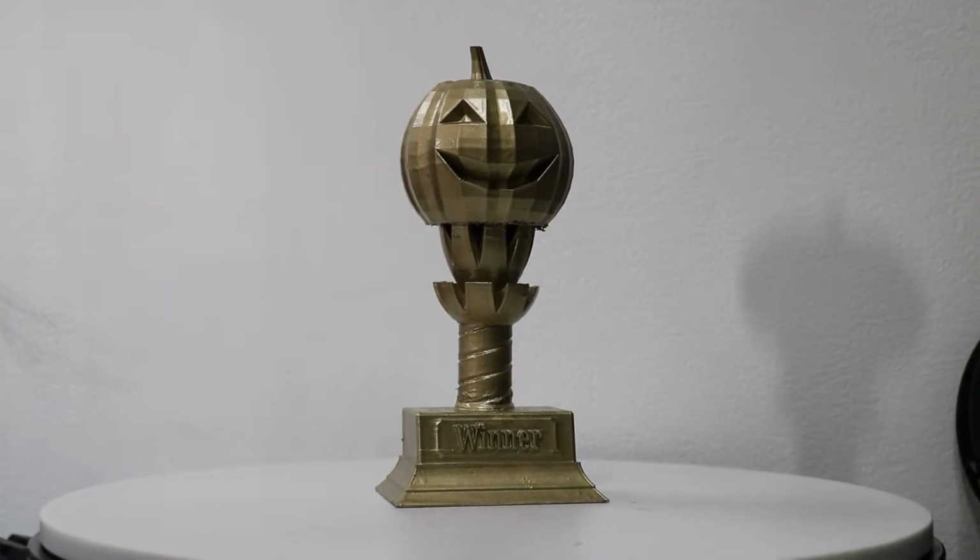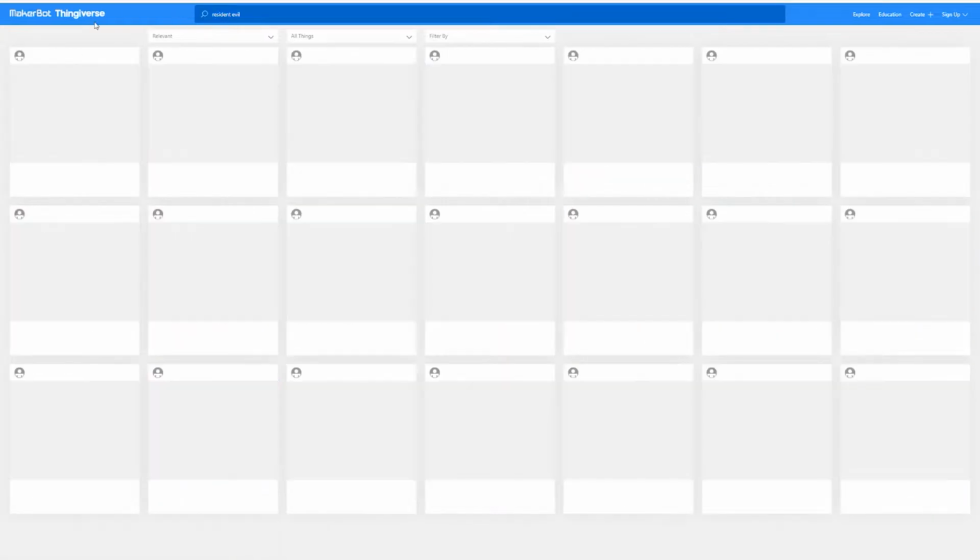Welcome to day 12 of 31 days of Halloween themed prints. In order for me to receive this Halloween themed trophy, I have to find a design, slice it, print it, film it, edit it, and upload it on a daily basis for the month of October. Now normally we don't do this type of content.